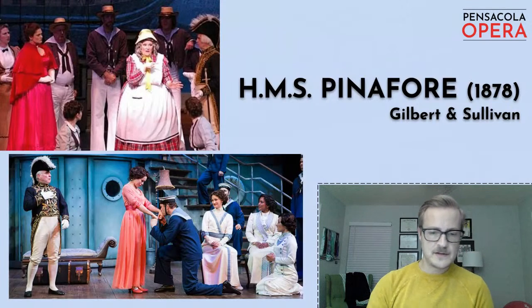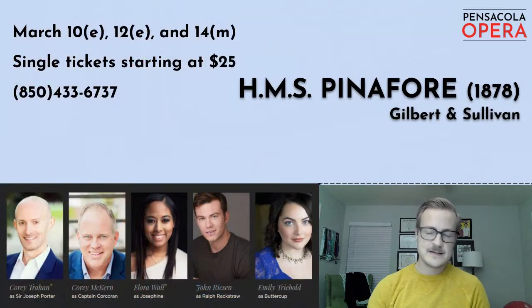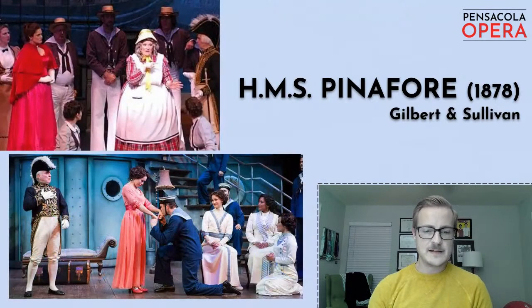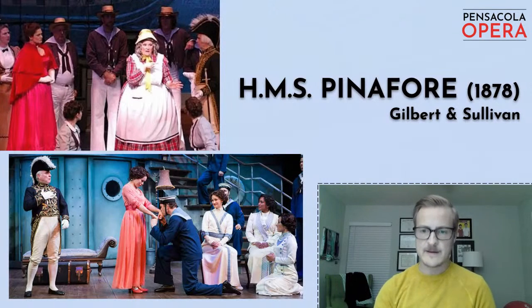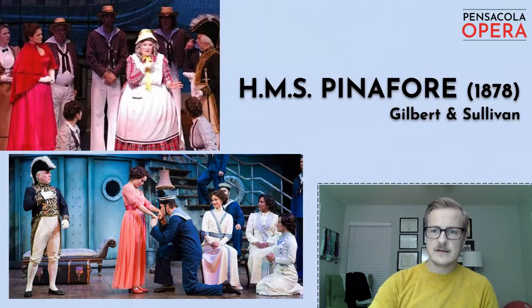Now, typical of Gilbert and Sullivan, the music in this piece is light. It's easy to listen to. It does incorporate some nautical themes in it. The first excerpt I want to play is from the opening sailors chorus, and this men's chorus plays a big role throughout the piece, playing all the sailors aboard the ship. And we see a version of a traditional sea shanty in their opening chorus, "We Sail the Ocean Blue." And I'm going to play a clip here from the 1982 film adaptation of HMS Pinafore. This is the opening sailors chorus.